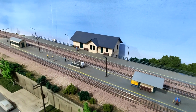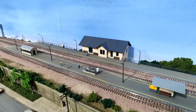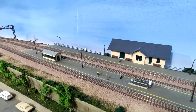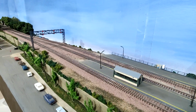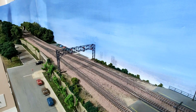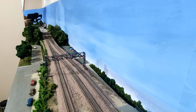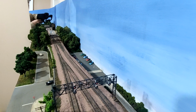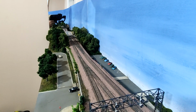And then I scratch built the enclosed shelter there for passengers. I modeled not only the streets on the south side, but I also just put together something very simple on the north side, just so that it doesn't look empty there. That's really not viewed very much, but in case somebody does look over the tracks, you can see that it is modeled.